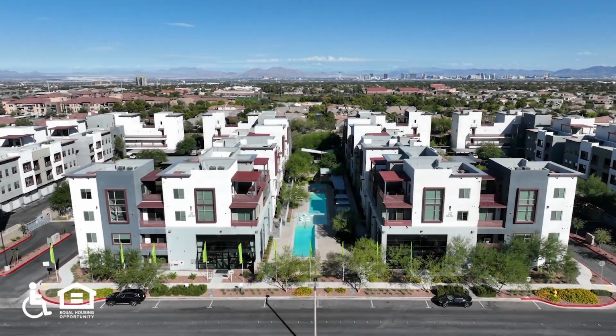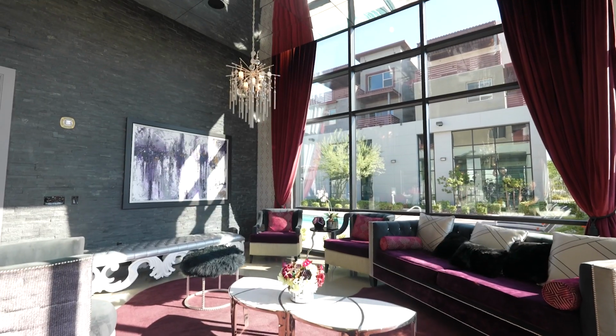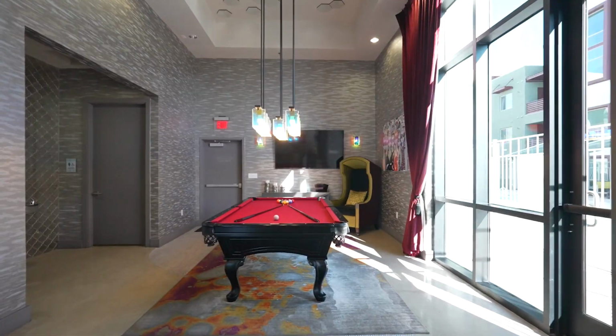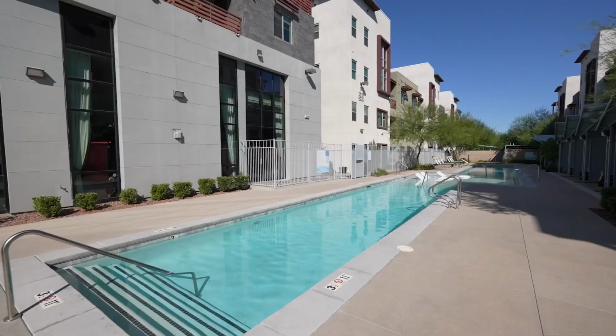The building exteriors are 3 to 4 stories, with alternating gray and white bottoms and tops. The balconies and trim are maroon. Mountains stand in the background. Community rooms with bright pink chairs, a kitchen area, seating areas, TVs, a pool table.